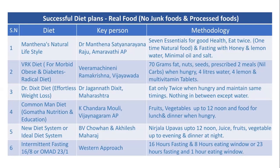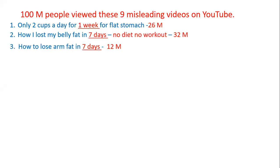What it requires, friends, look, there are certain things. Somebody says only vegetarian food, somebody says you can have non-vegetarian, different approaches, but most of them are giving the best results to many, many people. Success rate, in my opinion, is about 80-90%. Right? What does it require? It requires discipline. It requires following the instructions day in and day out. Now, some people look at it, friends.